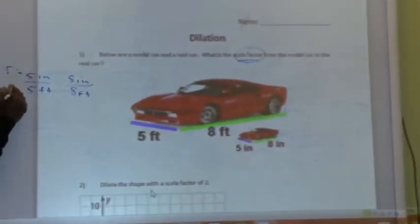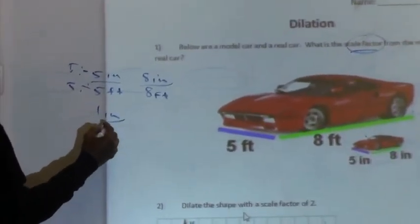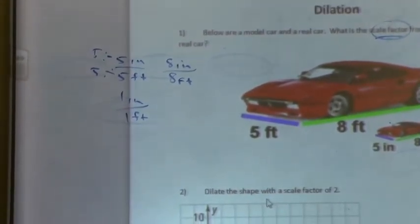Do your fiber. That is 1 inch. It goes to 1 foot. That's the scale. That's the exchange. Like I went to the bank.